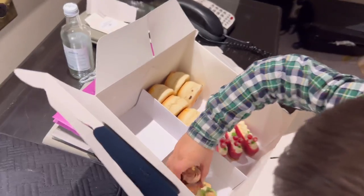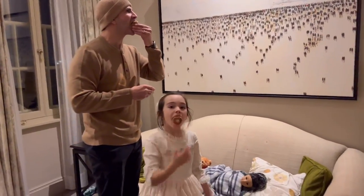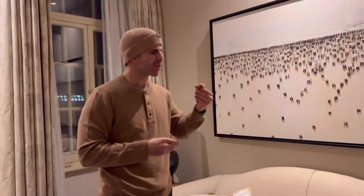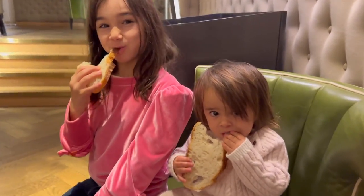The Ritz sent us home with some treats, and Justin's about to try our favorite one. It was an eclair. Oscar, you're sharing with me, right? How about you? What do you think, buddy? I like the top. You like the top? What about the cream? Enjoying the finest London cuisine, and a huge piece of bread.